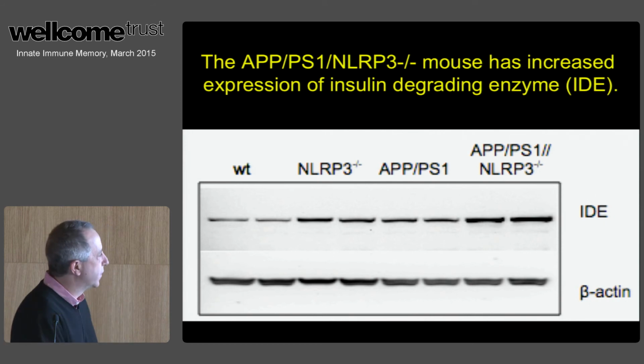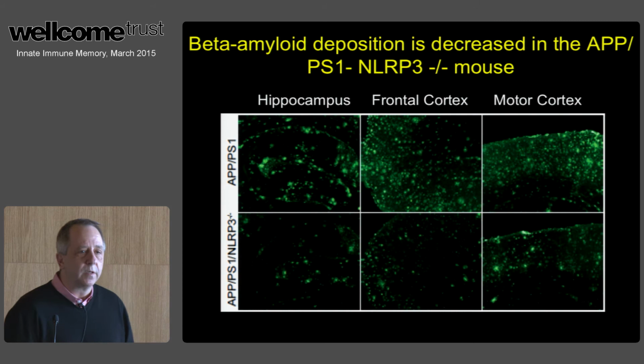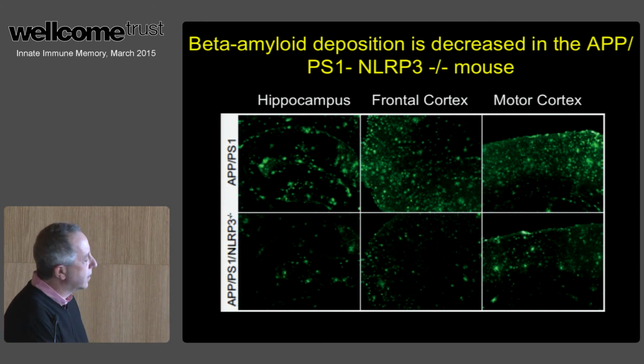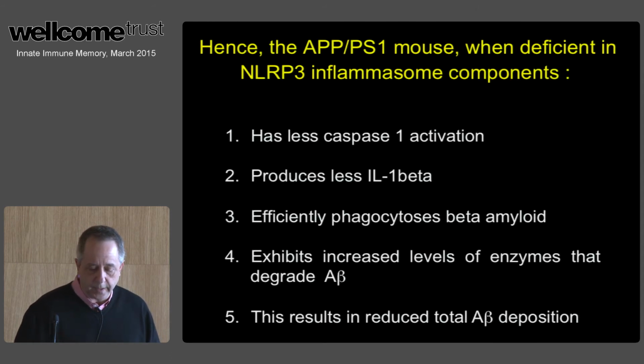So here's a Western blot, for example, of insulin-degrading enzyme, and we compare APP-PS1 and its levels of IDE to the APP-PS1 mouse that's been bred into the NLRP3 knockout. And you can see, although it's not a huge shift in the amount of insulin-degrading enzyme expressed, it certainly increases, and this is a very reproducible finding. And the result of all of that is that when one looks at the various parts of the brain, there's clearly less A-beta deposition in the hippocampus, the frontal cortex, and the motor cortex of the brain.